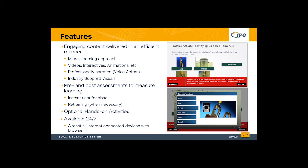One of the things, and we'll talk about this more in the next slide as well, that we've also implemented is that each module, and Carlos will show you this, has a pre and post assessment. The pre and post assessments are really meant to do two different things. In the pre-assessment, we're helping the individual understand how much knowledge they currently have on a particular topic, and we'll talk about why that's important in a moment. The post assessments, and the assessments built in throughout each module, are meant to measure how much an individual knows and then retrain them when necessary.